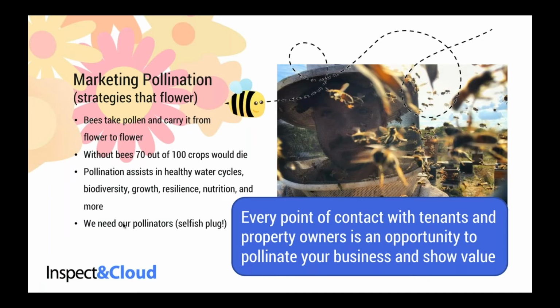And one thing that we know about bees is that they take pollen and they carry it from flower to flower. Without bees, 70 out of 100 crops would die. Pollination helps assist in healthy water cycles, biodiversity, growth, and we need our pollinators. And this is no different with marketing, because marketing is about good pollination of ideas. And every point of contact that we have with tenants and property owners is an opportunity to pollinate your business and showcase value. When something is out of sight, it's out of mind.